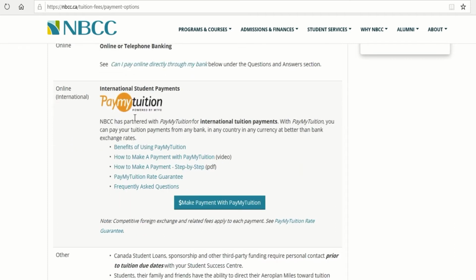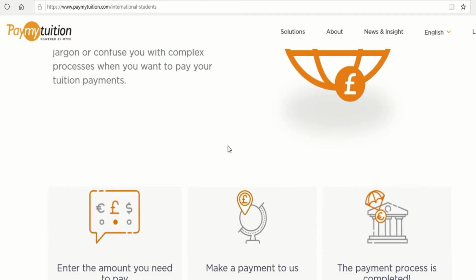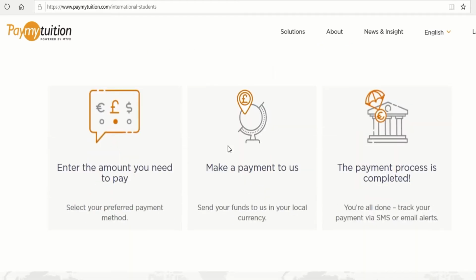As for our international students, we encourage you to use Pay My Tuition as a payment option. Because it can be challenging to find a financial institution to facilitate an international bank transfer, Pay My Tuition allows international students to easily pay tuition and mandatory fees from their home country and in their home currency.